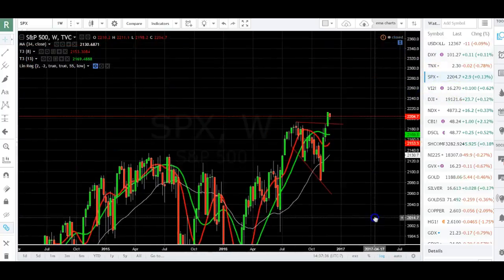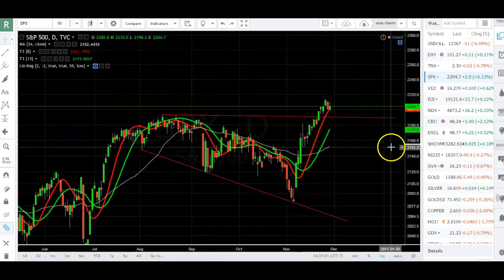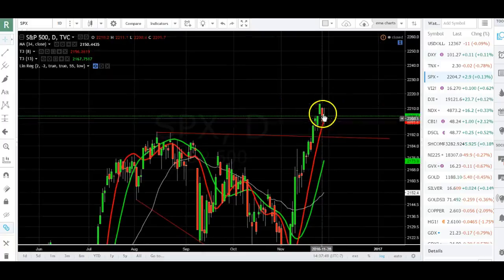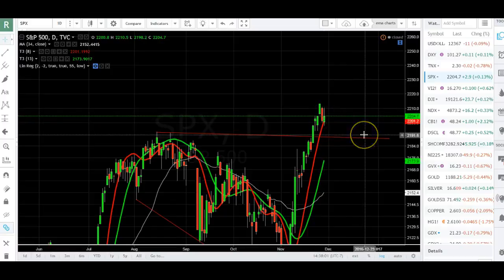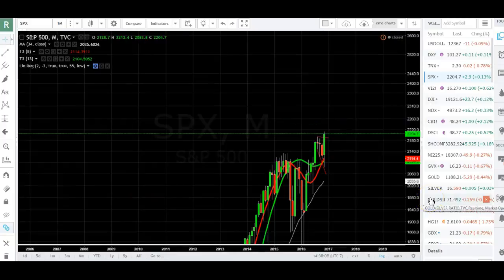S&P, same. That's for the week. For the day, we got a nice little bounce today. So it's hanging in there. Came down even further and bounced all the way up and then came back in. For the month, closing here soon. Looks like a higher high.